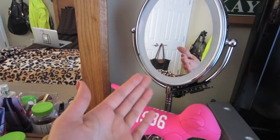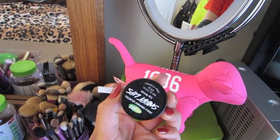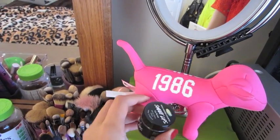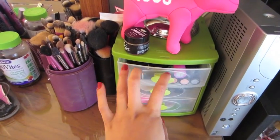On top of this little thing here, I just have this Conair cosmetic mirror, and I use that to apply my face makeup and eye makeup up close. I have some hair clips that are attached to it. This is a lip exfoliator from Lush. It's a really cool product. I use this a lot, definitely before bed, so I always keep that out where I can see it. And like I mentioned before, this container is from Target, but you can find them at Walmart.